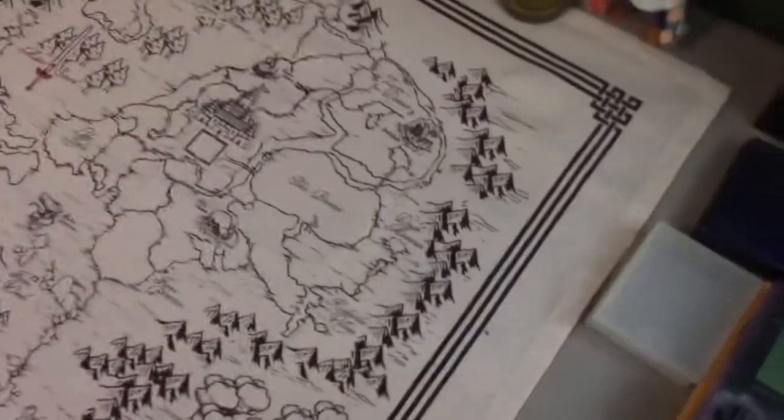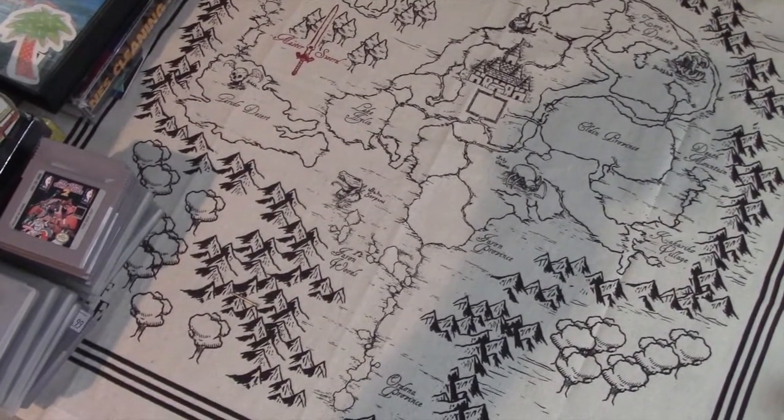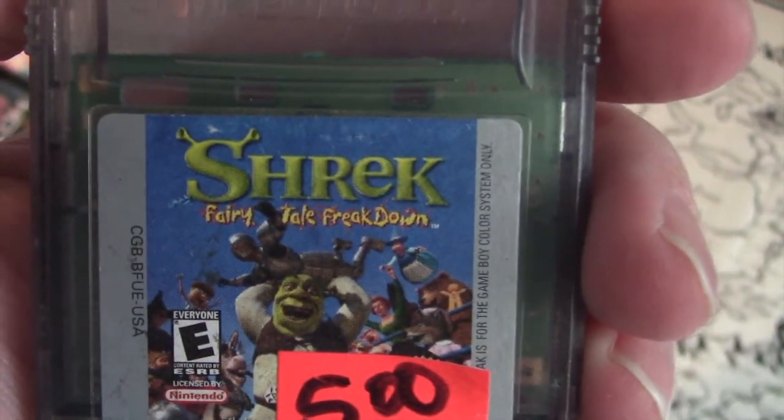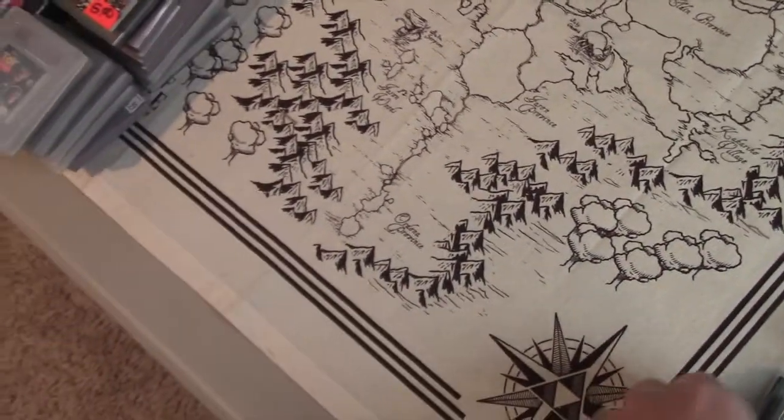Oh, there's a Game Boy Color game sitting over here. I think he gave this to me for free because I was buying so much Game Boy stuff. And it was Shrek: Fairy Tale Freakdown. I'm sure it's garbage, but I'll take the free games, especially as gifts.